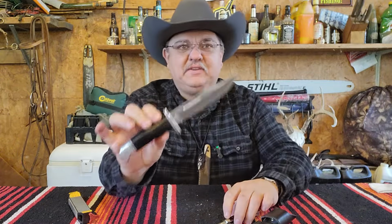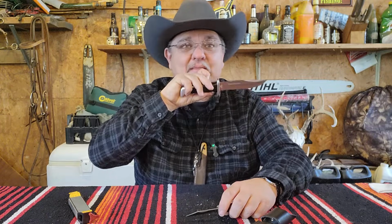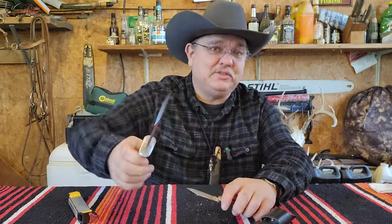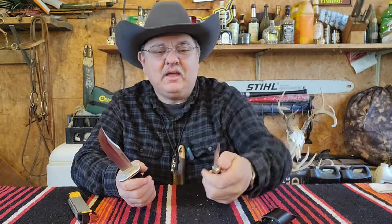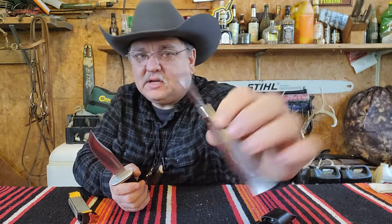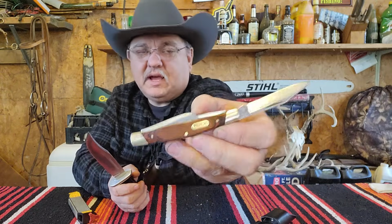Because these are like 75 bucks on Amazon, somewhere around there, and that's about the going rate for anywhere you find them. So finding a used one for 40 bucks, that was a damn good deal. And then this one being free, how can you go wrong there? These little Stockmans will cost you about 30 bucks on Amazon. But they're beautiful little knives.